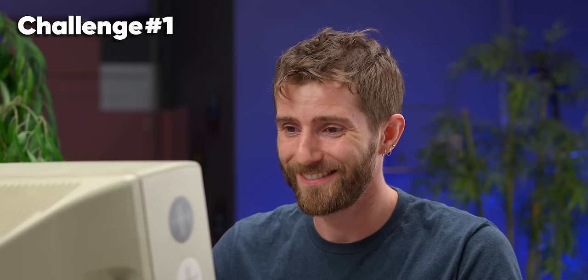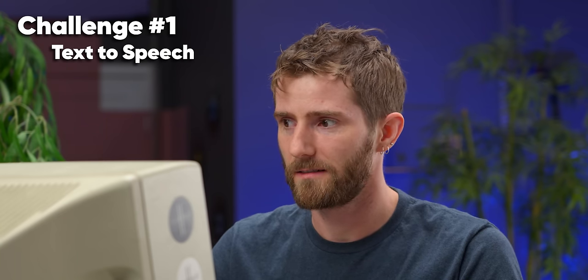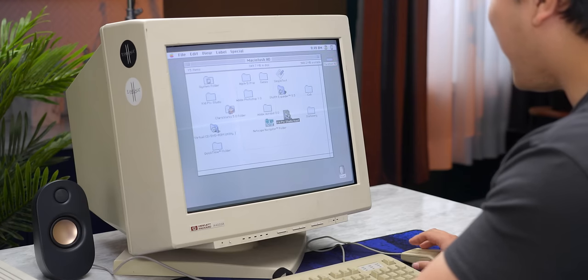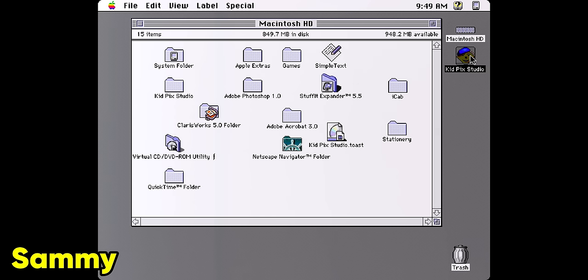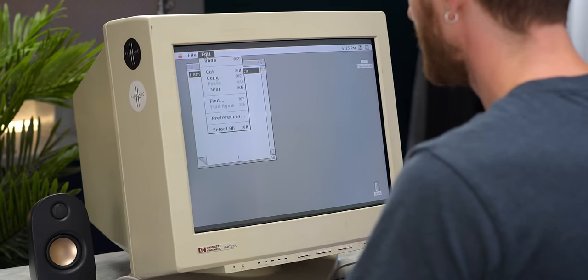Your first task is to try out text-to-speech. That was Apple's killer app for the original Macintosh. Wait, why is it so hard to find stuff on this? It is on the screen right now. No way! I think I'm being pranked. I downloaded something, oops, okay. Holy crap, you couldn't have come up with something easy. Okay.